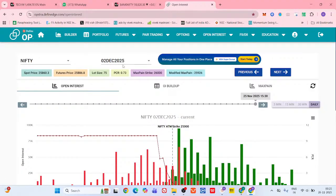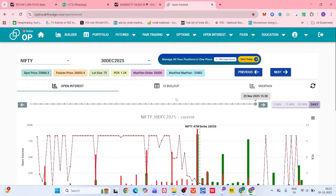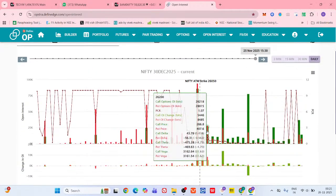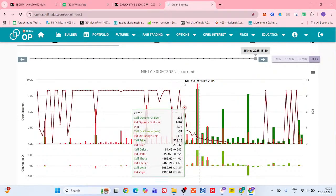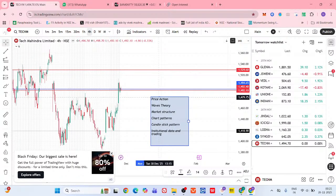We'll also look at the monthly, year end, what the market is looking for at year end. A lot of calls being written. Puts are also being written. 26,000 seems to be a strong support for December at the moment. All right, as per this data, we'll see how it goes. Maybe there's a dip and then upside.